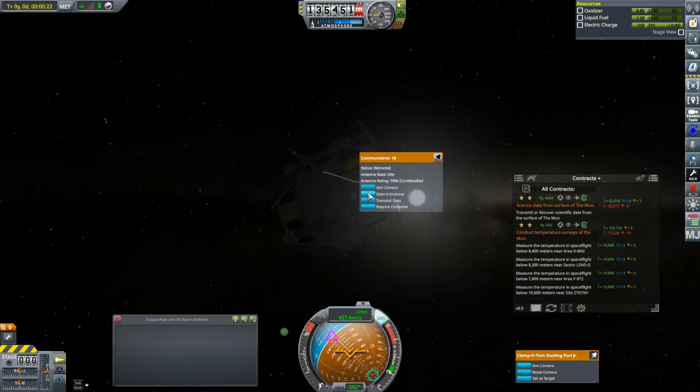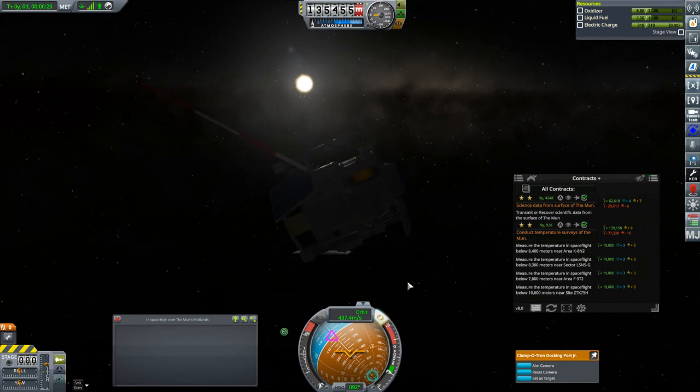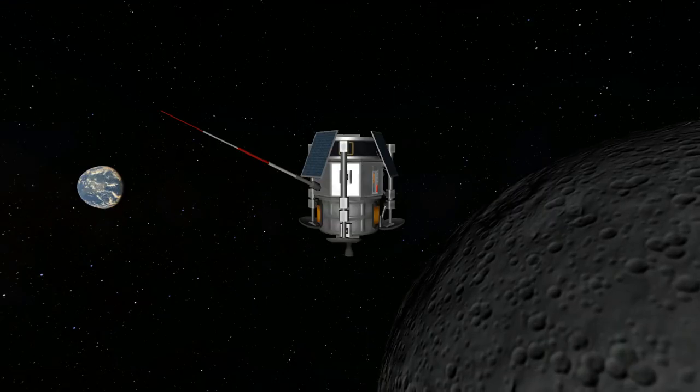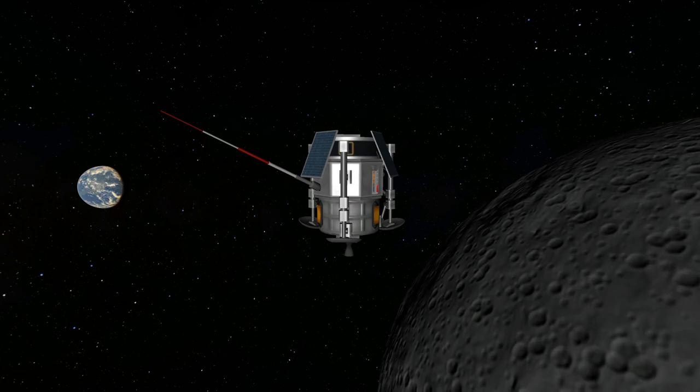That's it. Okay. So extend that antenna so we have communication. It can pick up a relay signal from the crewed vessel, but actually should be able to pick up a relay signal from the communication satellite that I put in orbit about the moon a couple of episodes ago. And of course, that's only when it's on the far side of the moon. On Kerbin's side, it can communicate with mission control directly.